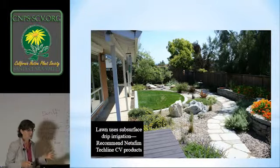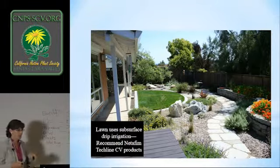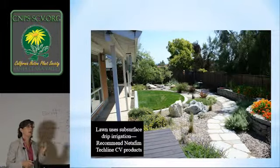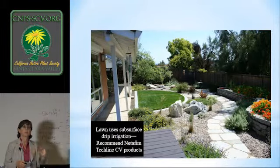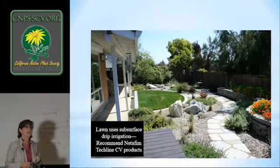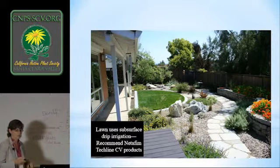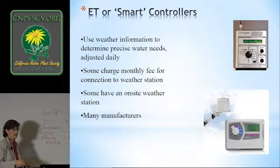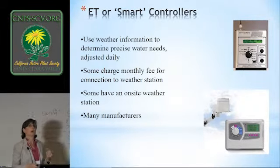In a desert. So they really invented drip. The Netafim product, it's their Techline CV that I really like. There are some other vendors who have products that go subsurface. I don't have as much experience with them. I know this one works. I am testing some of the other ones to make sure that they work, but I don't have as much experience with them, so I can't recommend them yet. But hopefully I will be able to shortly.